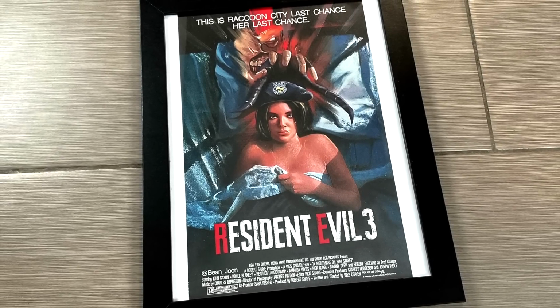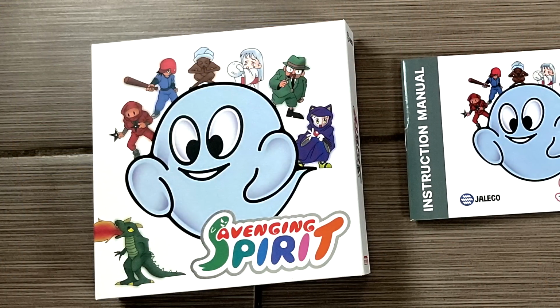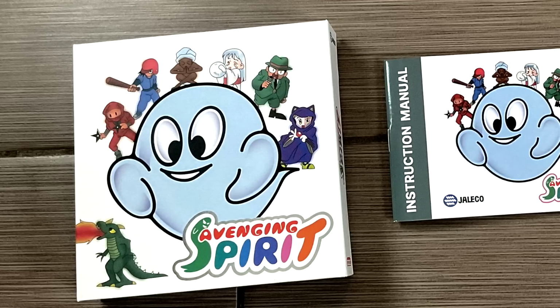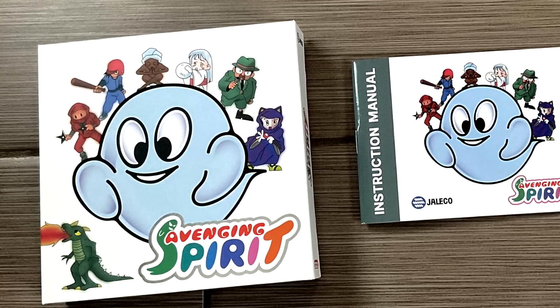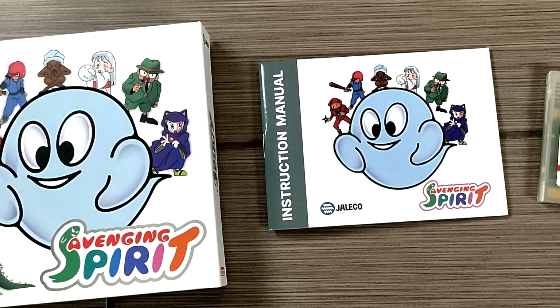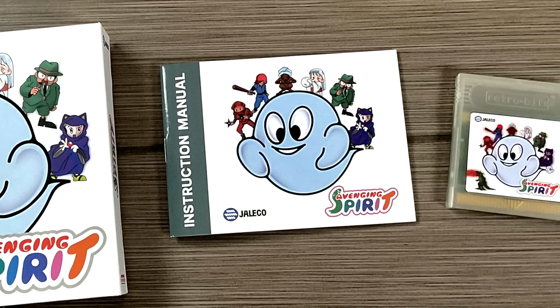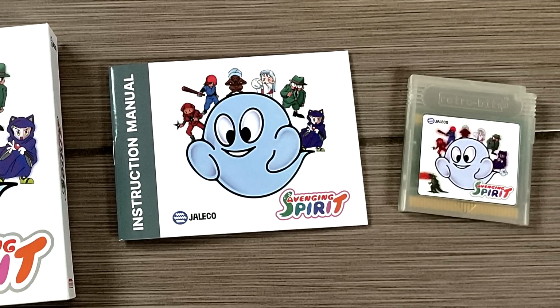Wow, that's cool. Okay. That's awesome. Let's see here. Next, this is kind of an interesting release. Avenging Spirit. This is on the original Game Boy, and this is a brand new pressing of this from Retrobit. It's basically a 20-year-old game. I think it was kind of obscure at the time, right? When it came out? Very expensive. And obscure, yeah.